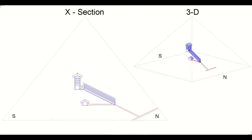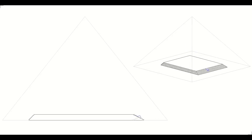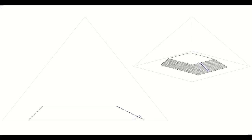Following is a proposed construction sequence for the Great Pyramid. Each step is 1 meter in height. Below ground, rocky outcrop and ramp details are not shown.